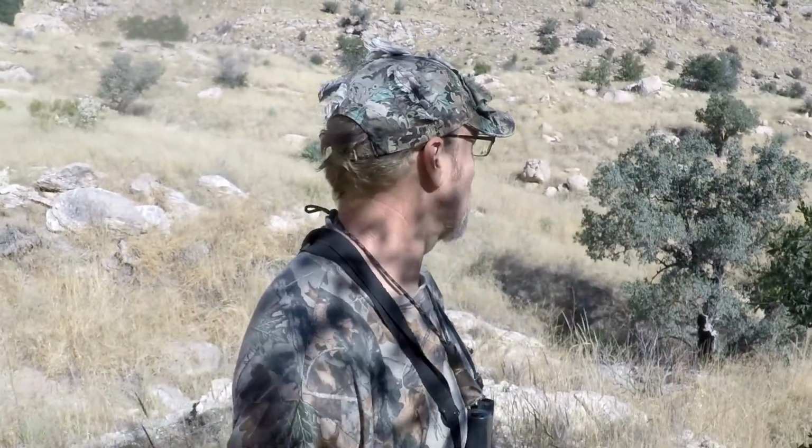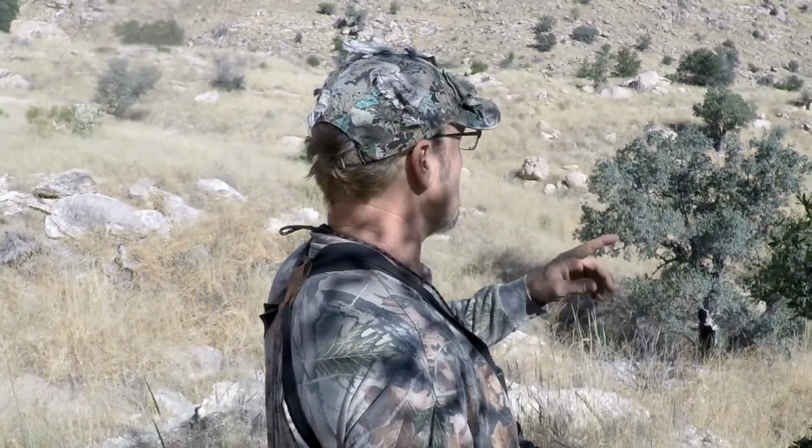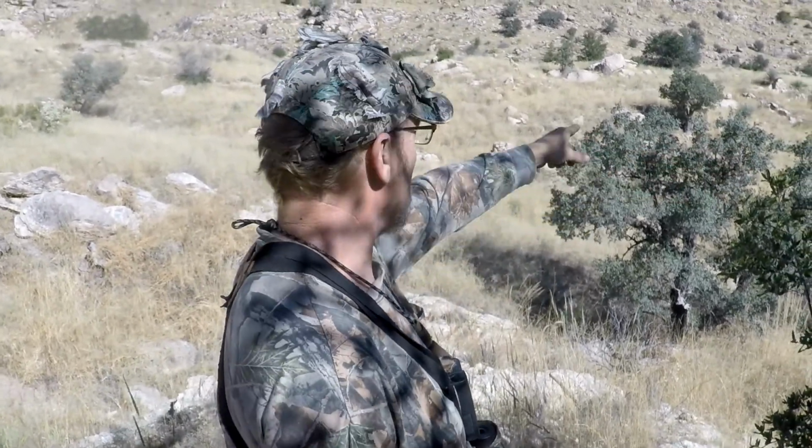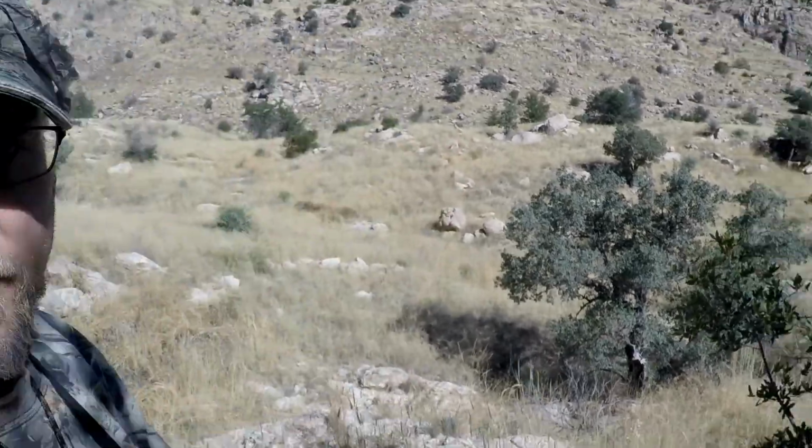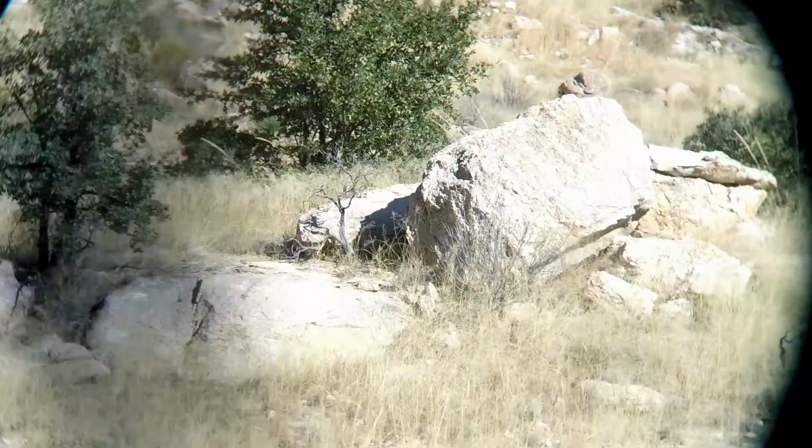It would work towards them. Well, and you are sneakier, so. Yeah, so how long do you think I was going up over that hill? I think it was about 20 minutes. It was a while. 20 minutes to cover 100 yards. And so I get over to this hill here, and I'll show you where I shot from. It's exactly 100 yards away.